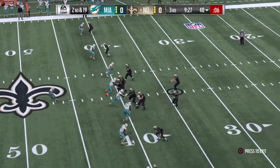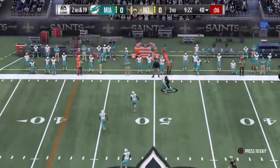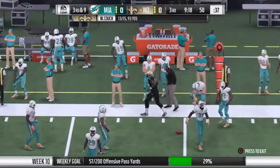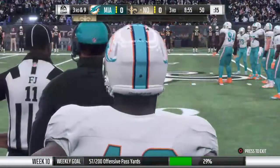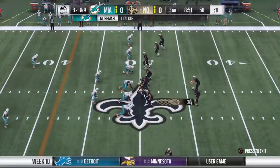He'll look to throw. Going right side here, and that's complete. And he'll get it out to midfield. They'll spot it right at midfield at the 50. They'll wind up getting 10 back as that sets him up for third down.